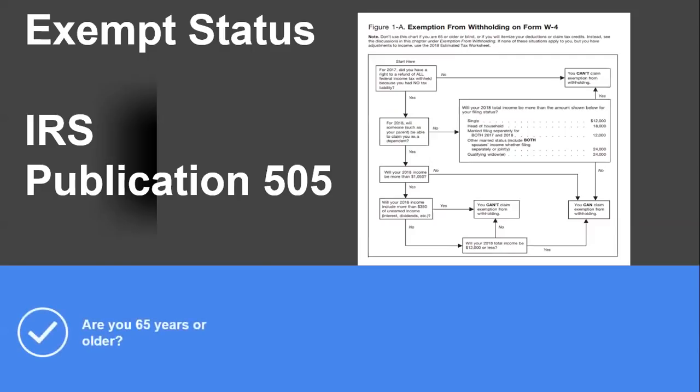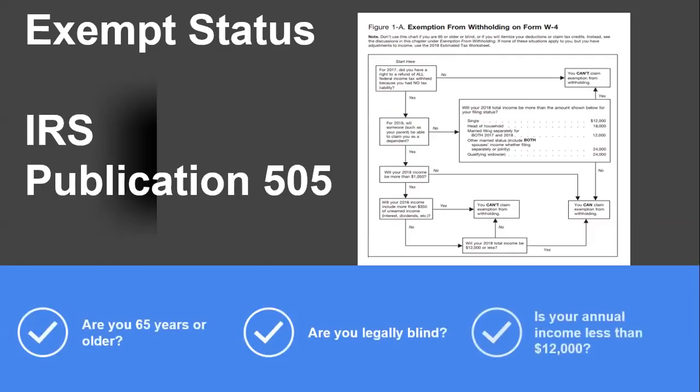Number one, you have to be 65 years of age or older, or you're legally blind, or you make less than $12,000 a year. So if you answer no to any one of these criteria, you do not qualify for exempt status. And if you want to read more about the qualifications, you can check out IRS publication 505.